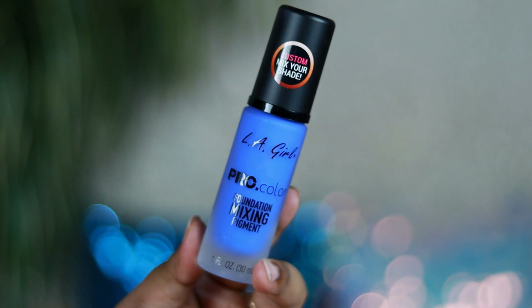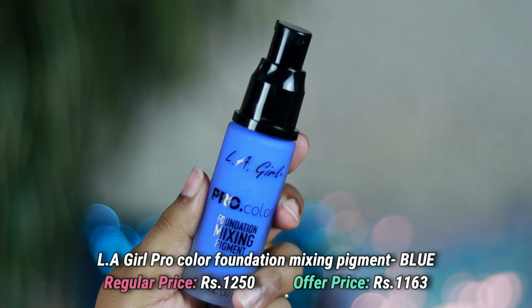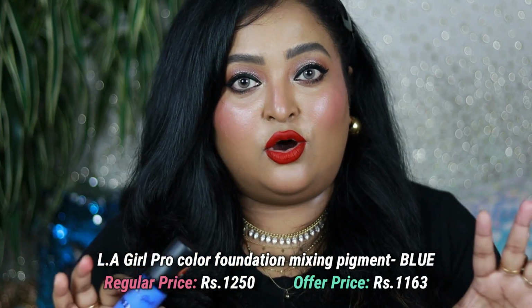So that's when I realized that I need to do something, because I have so many of my expensive foundations lying on my vanity which have a strong yellow to orange undertone which completely clashes. After doing research one more time, I found this particular product: the LA Girl Pro Color Foundation Mixing Pigment. This is her blue pigment which is meant for neutralizing your orange foundation. It's not a new launch. It was there in the market for a long time.